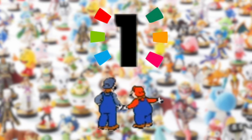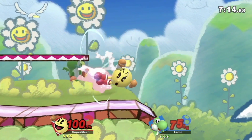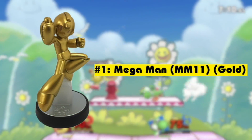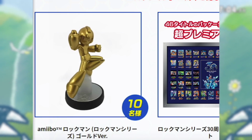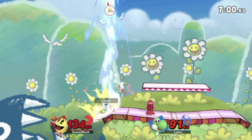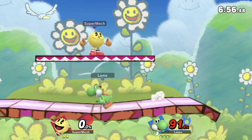This is it, Luigi. And finally, coming in at the number 1 spot for a gold medal on today's list of the rarest and most expensive amiibo ever released is the Gold Mega Man 11 amiibo. Similarly to the last couple entries on the list, the Gold Mega Man was only released under a special circumstance. This time, it was a raffle, where winning that raffle will result in this amiibo being your prize. Now, only 10 of these were ever confirmed to be made, and it doesn't look like it'll ever be released in stores.